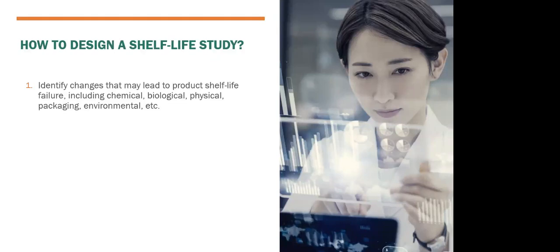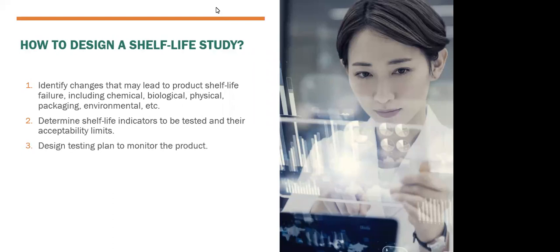So we first will go into, I'll just do an overview here and then we'll go into more detail in some of the slides ahead. But first we discuss the product in detail. So we look at the different changes that could occur for that product, essentially looking at the purpose and the goals of this study. We determine shelf life indicators. So what are we going to include in the study? Are we going to do microbial tests? Are we going to do chemistry, sensory? A lot of times it's a combination of all of these different measures that we include. And then at the same time, we put together this plan, and that also includes the storage conditions.